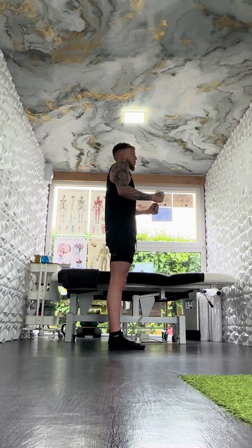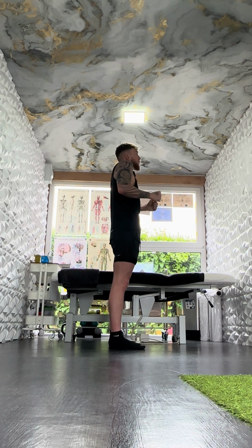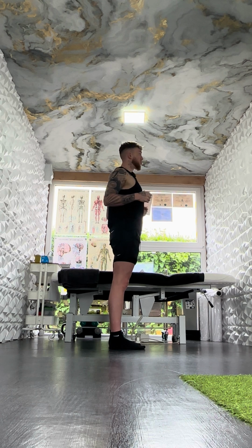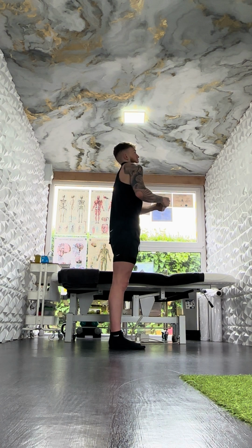Now onto shoulder, scapular CARs. So I want you to think about your shoulder blade coming all the way up the rib cage, and then protracting. I'll turn to the side so you can see. Pushing the shoulders forward. Imagine the shoulder blade coming round the rib cage. So up, forward, and then shoulder blades down, and then shoulder blades back, touching together, and then all the way up from that back position, all the way forward, all the way down.